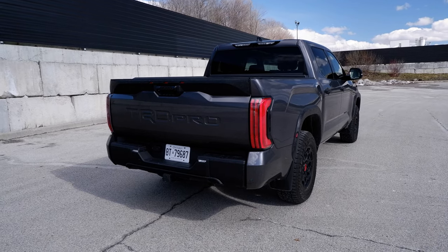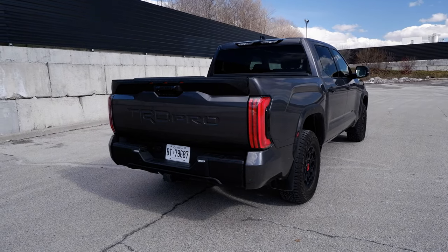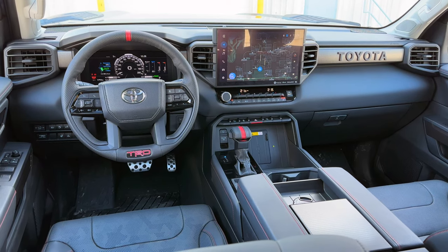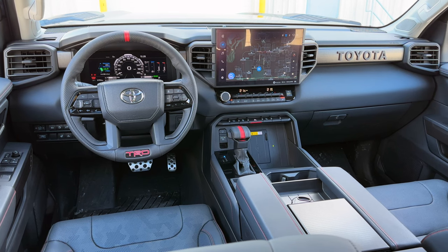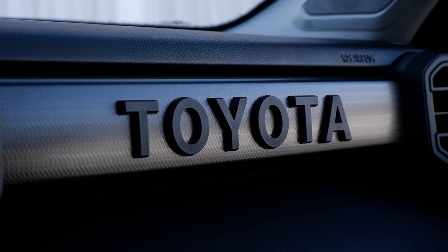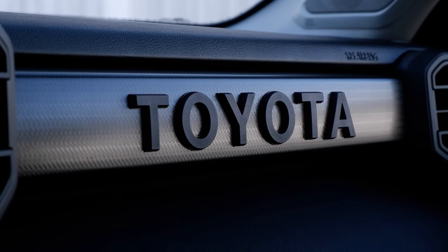I like it a lot. From all the trucks currently available, I think this is the best looking one. Inside now, the interior has been much improved compared to before. It actually looks identical with the new Sequoia. It has some massive Toyota letters stuck right in front of the passenger.